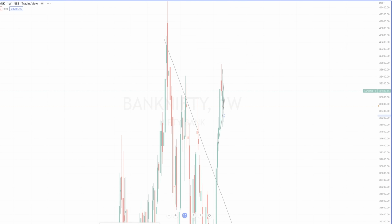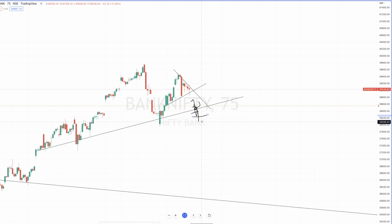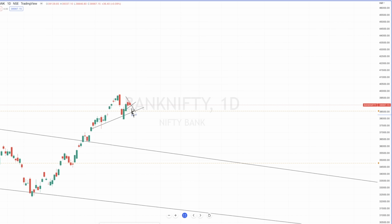Basically wait for a breakdown, and then wait for some kind of a pullback, and you can enter. Or if you're willing to risk, you can go short right away and put your stop loss accordingly. Put a small stop loss. And where could it go? That is not something we can predict, how long the consolidation could happen.